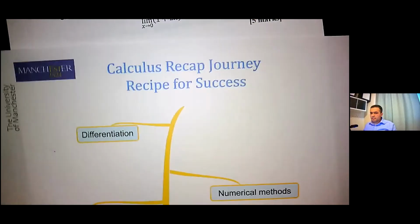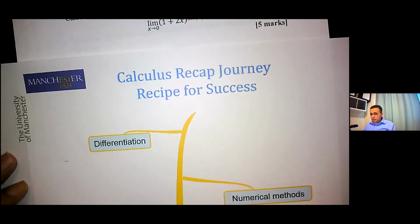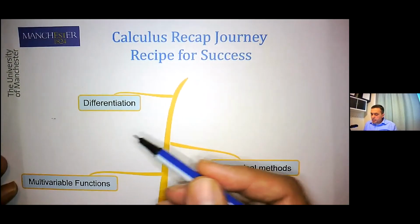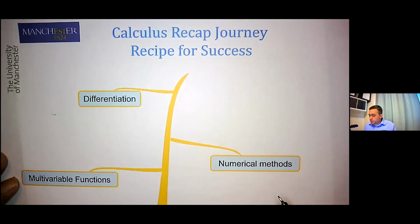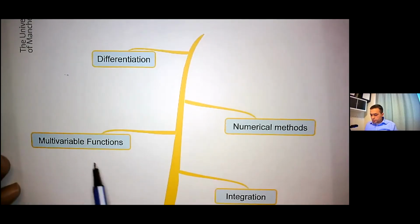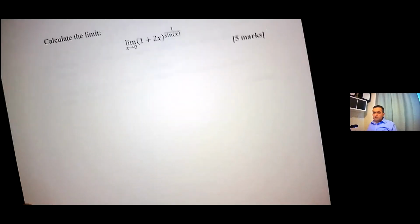Okay, hello everyone. As Dr. Peter said, I will show you some examples from the past exam. This is our journey in calculus. We started with differentiation, and we talked about the concept of differentiation and also some applications of differentiation. Then we talked about numerical solutions. We focused on Solver and also the Newton-Raphson method. Then we went to multivariable functions. We focused on partial differentiation and also some applications of partial differentiation. And finally, we finished with integration, the concept of integration, and also integration techniques.